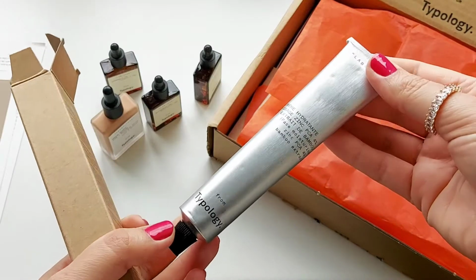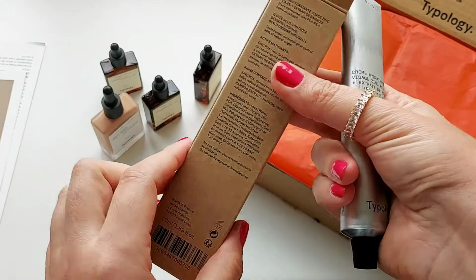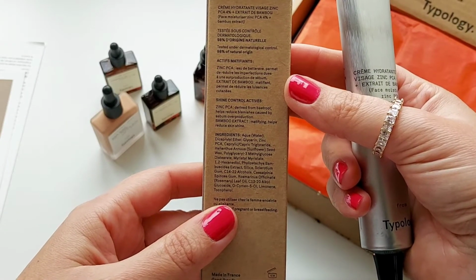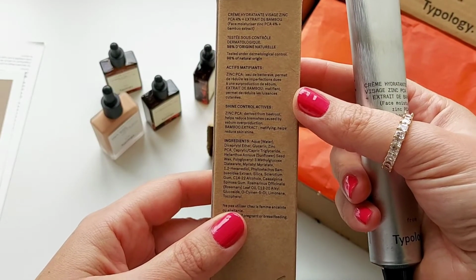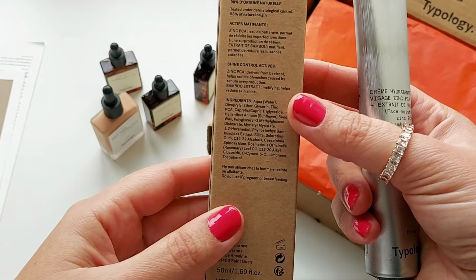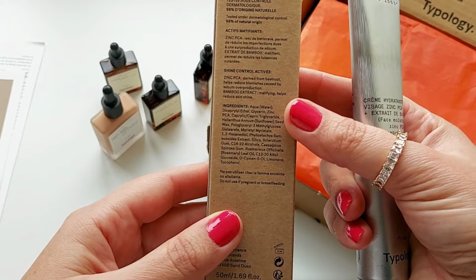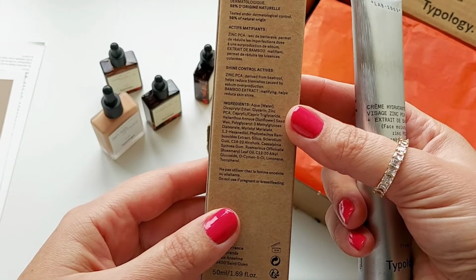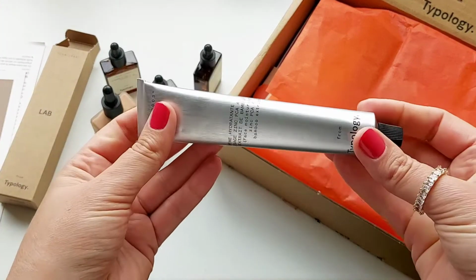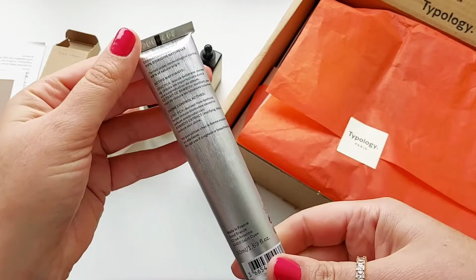Oh, how beautiful it is. Love this packaging so much. Really beautiful. And this is what we have. This is face moisturizer, zinc PCA 4% plus bamboo extract. This is Shine Control Actives. Zinc PCA derived from beetroot helps reduce blemishes caused by sebum overproduction, and bamboo extract mattifying helps reduce skin shine. That is terrific. Absolutely wonderful. And the packaging is just gorgeous.